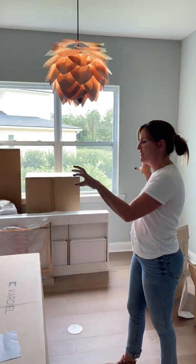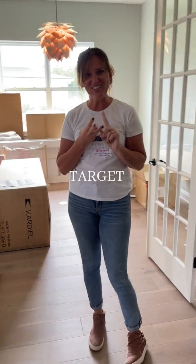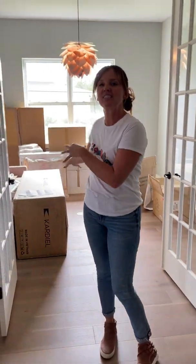So this stuff shipped here, and then all the hallway stuff that we just brought in, I shop local only at three stores, Home Depot, Home Goods, and Target, to pull the whole look together.